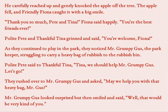As they continued to play in the park, they noticed Mr. Grumpy Gus, the park keeper, struggling to carry a heavy bag of rubbish to the rubbish bin. Polite Pete said to Thankful Tina, "Tina, we should help Mr. Grumpy Gus. Let's go." They rushed over to Mr. Grumpy Gus and asked, "May we help you with that heavy bag, Mr. Gus?" Mr. Grumpy Gus looked surprised, but then smiled and said, "Well, that would be very kind of you."